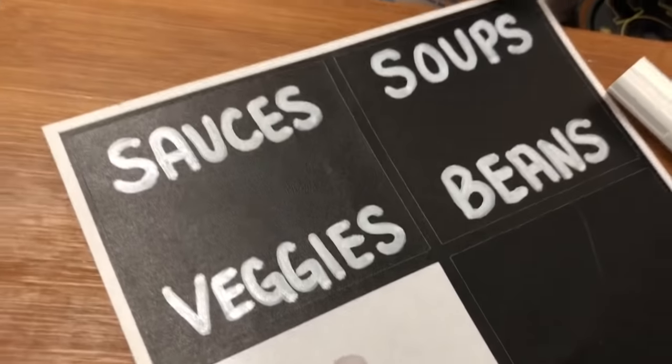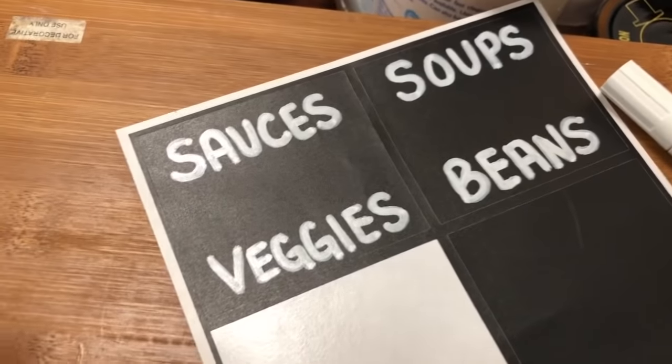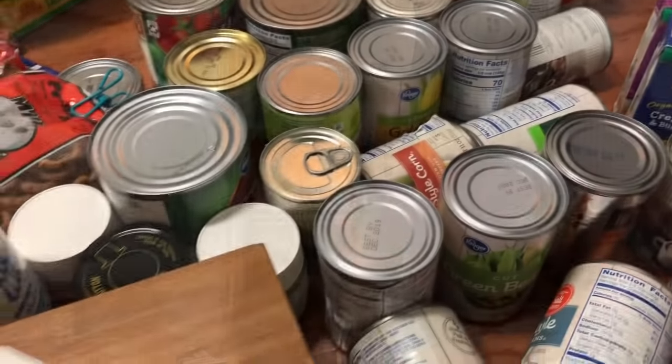Go get it. Okay, so I'm writing down the things I'm going to put on the containers. So these are the different ones. I got to cut them in half. Got sauces, soups, beans, veggies. That is all the canned goods.